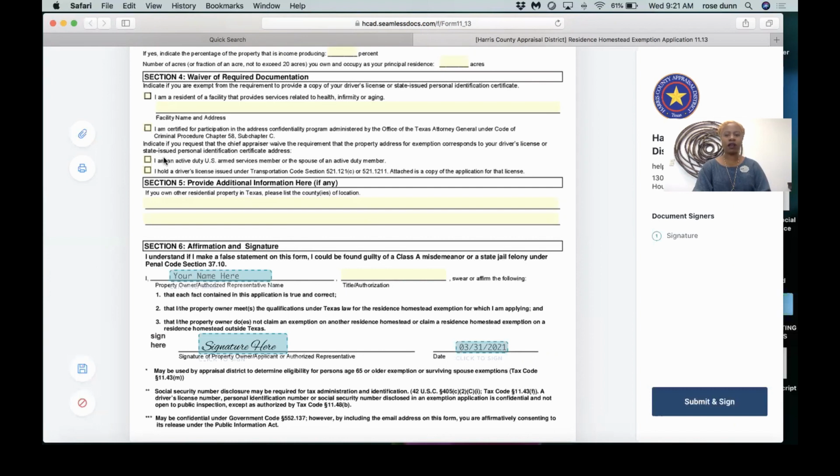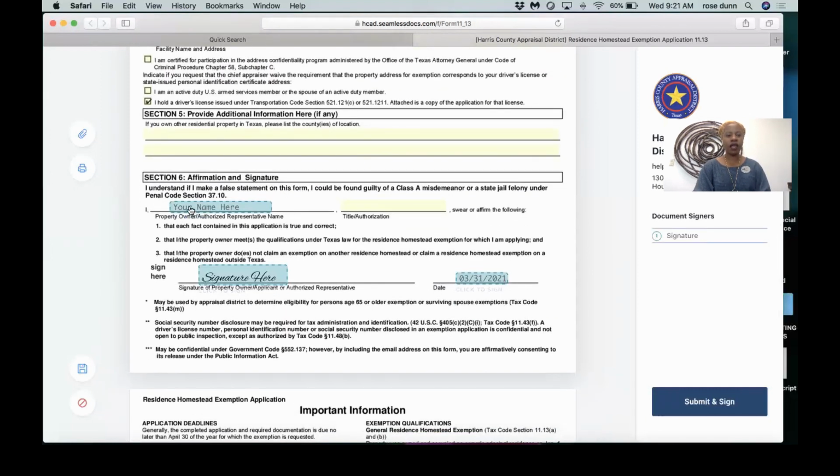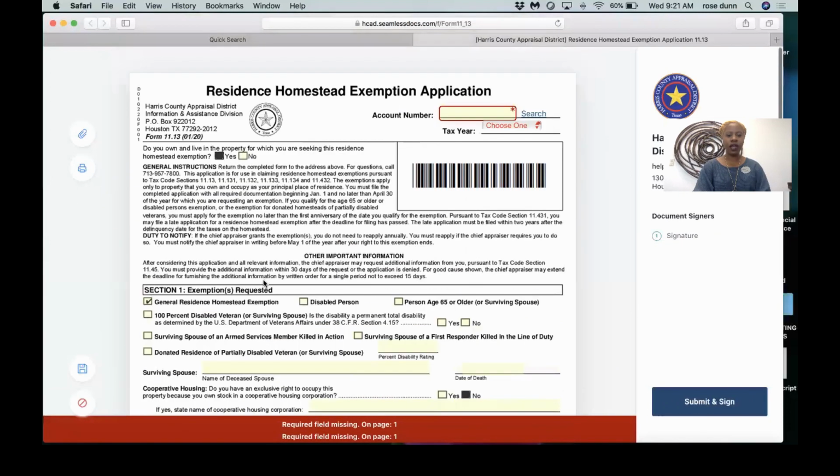So if you are, like, your loan was a VA, you will have to check this box, but you're not. And I hold a Texas issued temporary license under transportation code. I hold a driver license issued under Texas transportation code. You do have a driver license, so you have to check this box. If you own other property in the same county where you have homestead, you will have to list those properties here. We do not own other property, so we leave this alone. And now we will have to put our name.